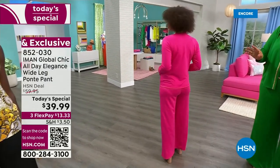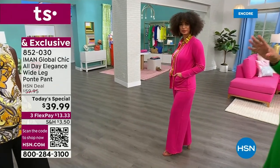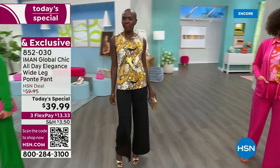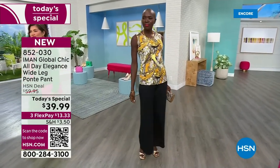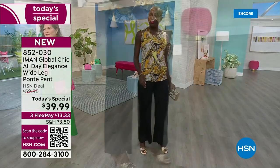It's lovely. And then we have Diana, who also has it on in the small. She's a size 4 in the black. I already own the black. I travel with the black. Anytime I go out of town, I roll it up. This doesn't wrinkle. The color never fades.